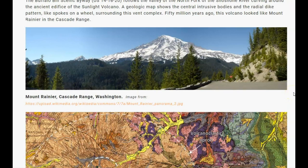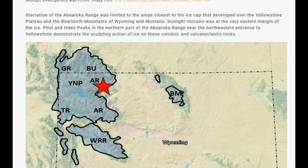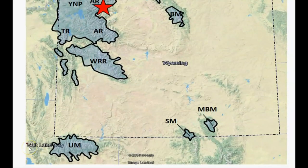In this paper, too, they have an image of Sunlight Volcano. And they also have a map here of the venting that came from this volcano. It's like, wow. Here's the venting of the volcano, the different lava flows. And down over here, we got Buffalo Bill Dam, the reservoir. Again, going back to this map here, this is part of the Absaroka Range that was covered by glaciers. And we'll come all the way down because we got Salt Lake City down here.